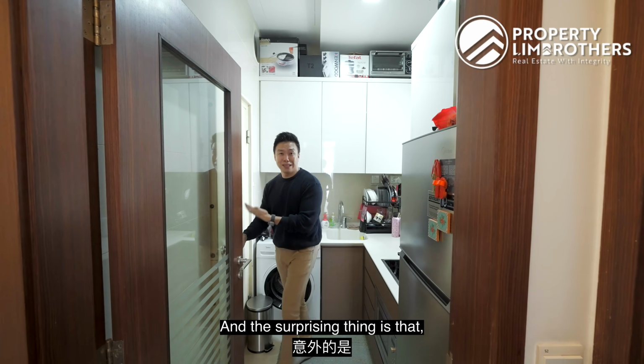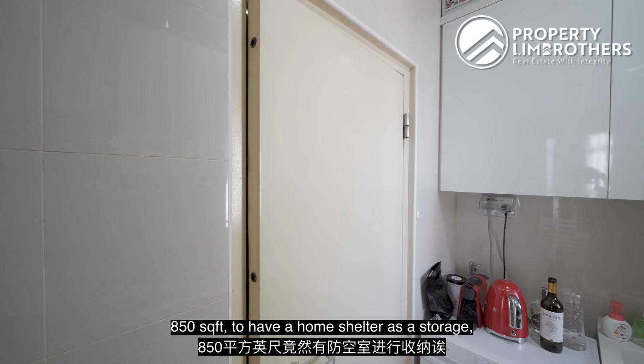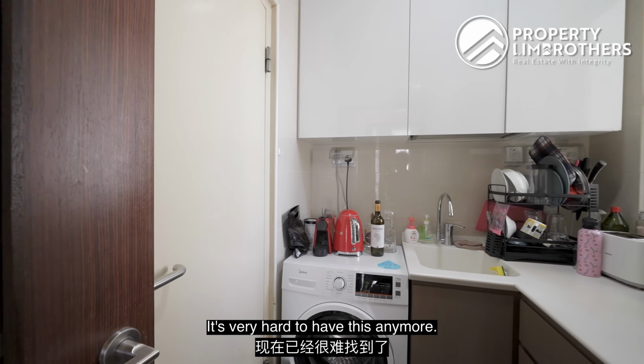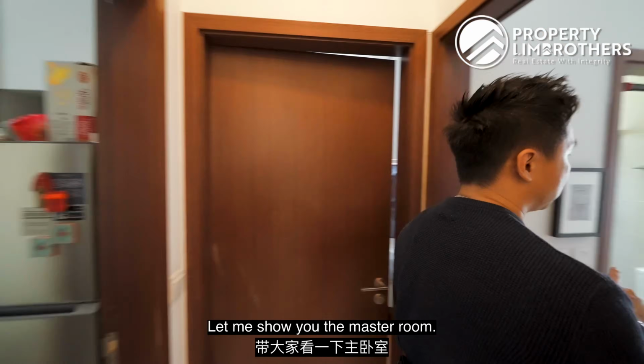And the surprising thing is that at 850 square feet to have a home shelter as a storage, this is like almost unheard of nowadays. It's very hard to have this anymore. So you have like an additional space for your storage, putting your luggages. Let me show you the master room.